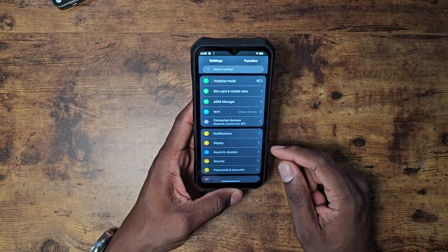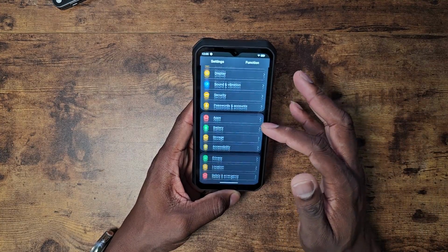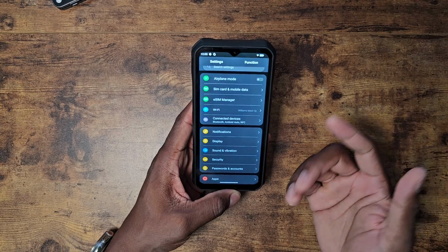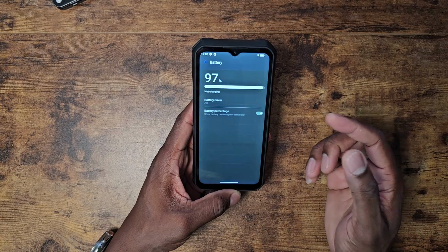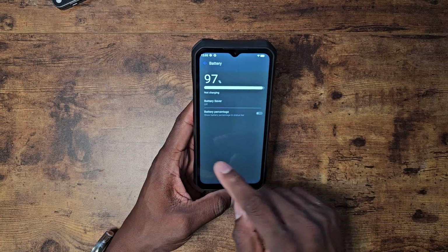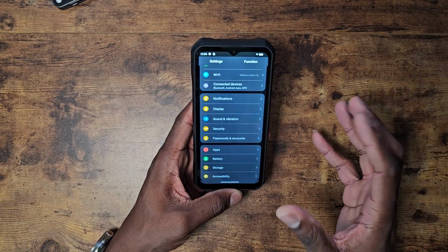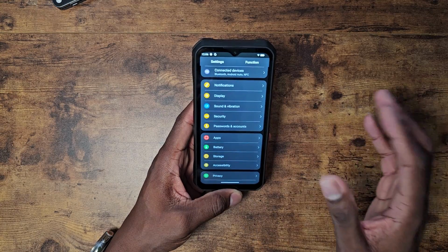Let's go into settings real quick. This is what the settings looks like. So you've got all your things. Let me go to battery real quick because I think the battery is inside of the... Yeah, that's kind of corny. Now you got a full battery. This one came at 97%. Some of these have been coming kind of low, and they take a little bit of time to charge up if they don't have fast charging.